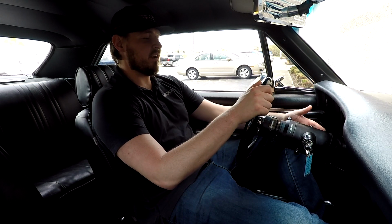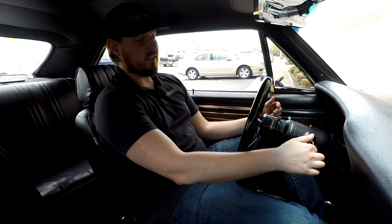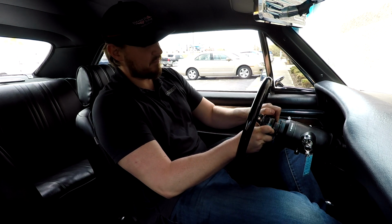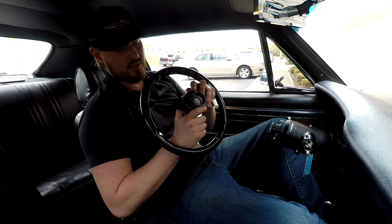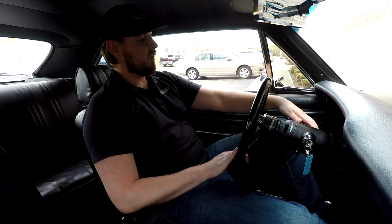This is going to be an NRG Innovation custom tilt column. So this works great. The ignition is nice and flawless on it, with an MSD ignition as well. This is going to be a quick release steering wheel. So if you're ever out of a place, you pop it off. In the glove box there is a lock. You throw this in your trunk then, and it's nice added protection. Then just get this right here, pop it back on, we're good to go.